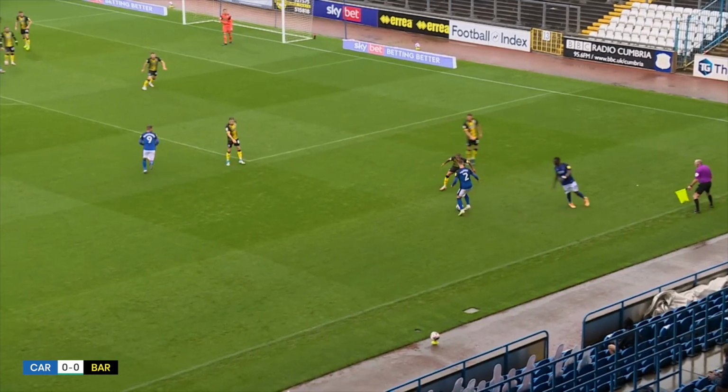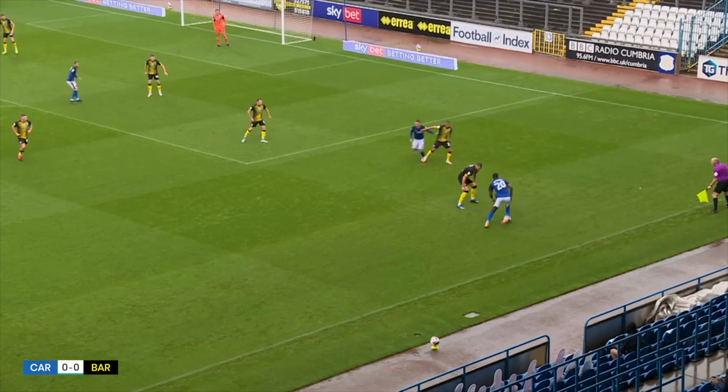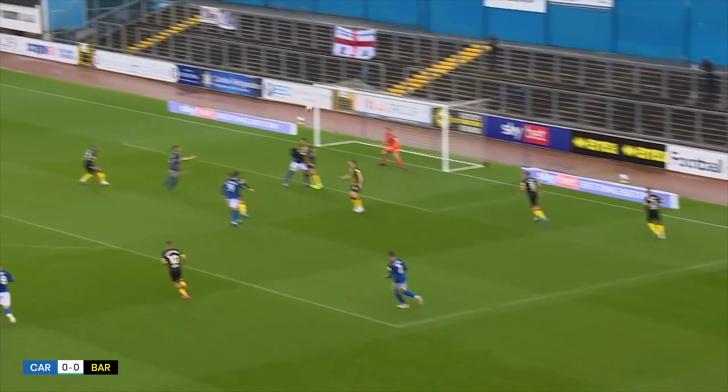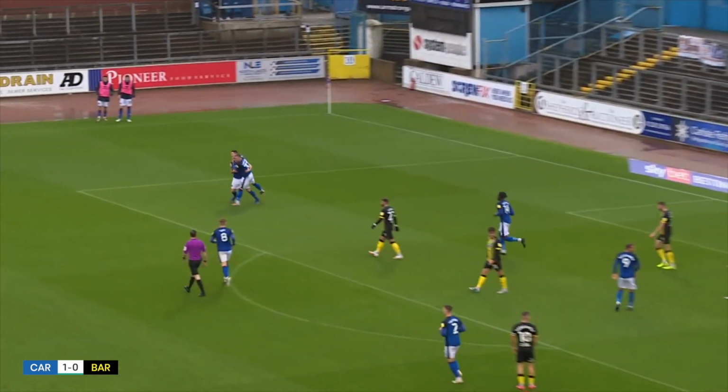Cross it goes again to George Tanner. Tanner just having a run there against Patrick Brough, and then he'll knock it back to Jimmy Toure. Toure gets away from a diving challenge from Brough, whips the ball into the box. Free header from John Mellish. Barrow completely switching off at the back there.